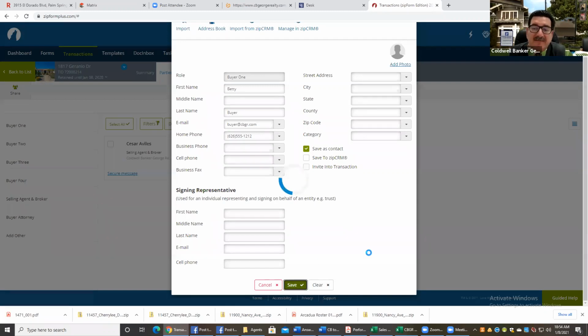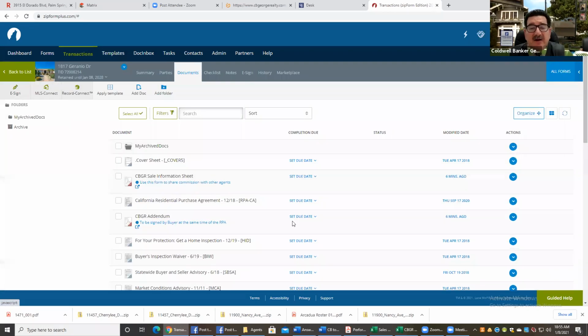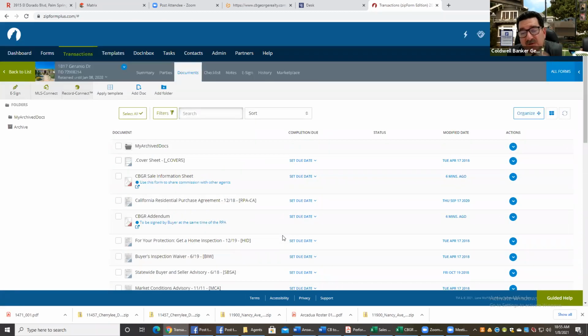So now I have the agent that represents the buyer, and the buyer. Okay. So now I'm going to move to the documents for this transaction. When I click here, I already have a list of all these documents. Remember that we went to the residential template, right? And it gives me everything.